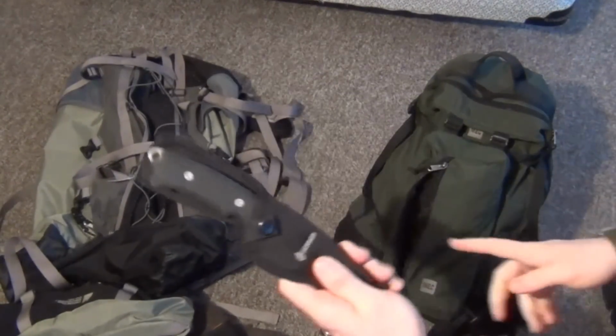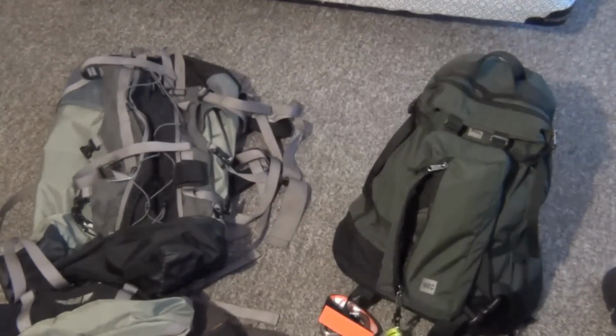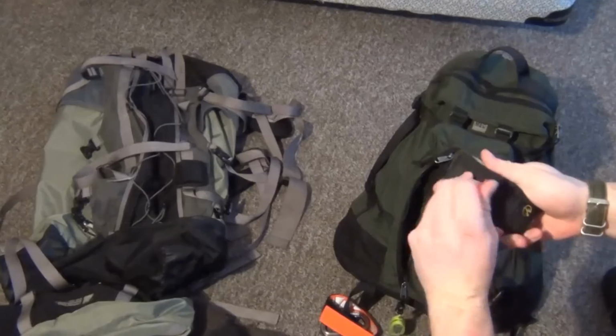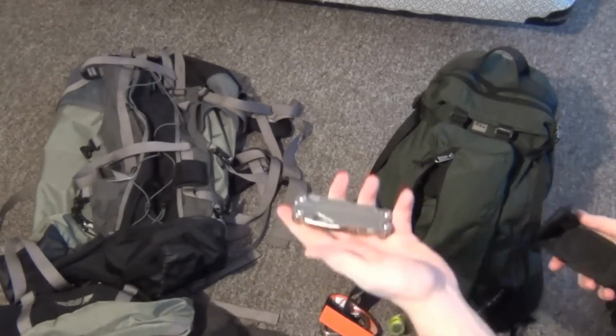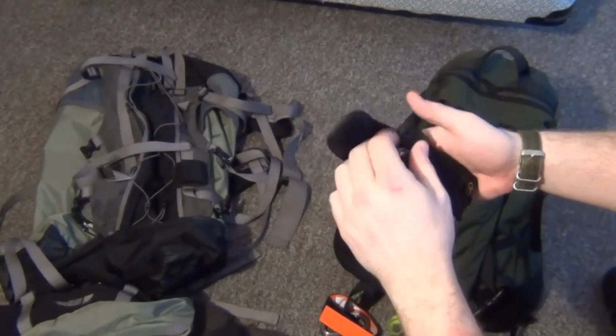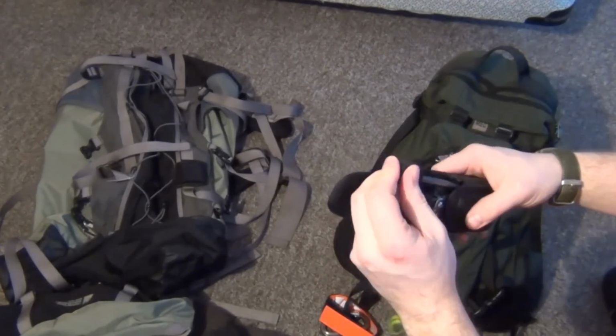Got a fixed blade. This is just the Gerber Big Rock. Not a great fixed blade, honestly. I should probably keep something better in there. I changed my multi-tool that I have in here. I brought the Charge instead because it has a saw on it, and I also keep a fire steel in the side compartment there.